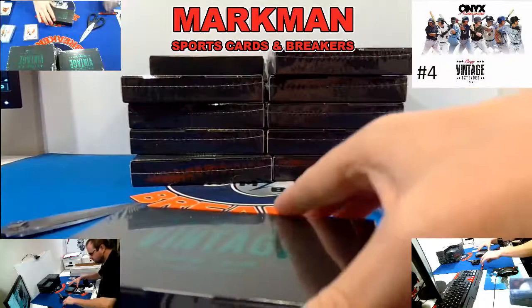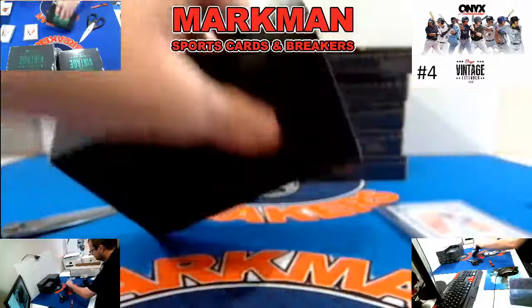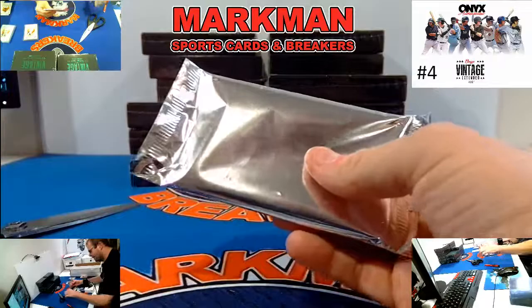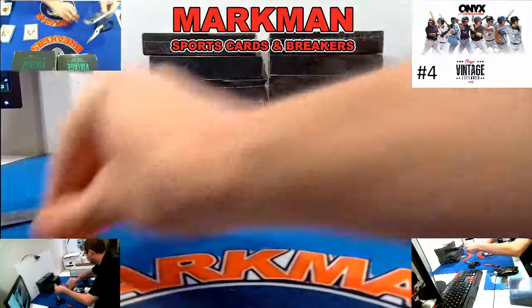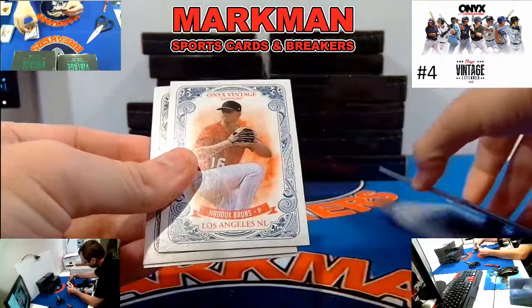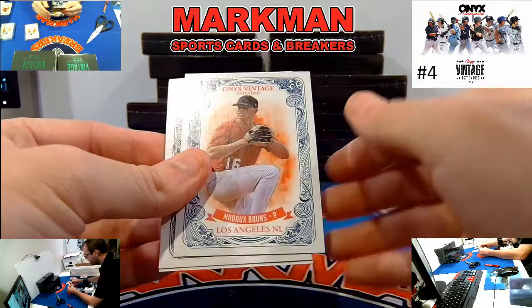All right, box six. I'm going to put these up here because that's an even 12. That way I can keep track of my numbering, because sometimes when you break a case of 24, you're like, am I on box 18 or 19? Just trying to be accurate, folks. All right, so we've been doing real well. Here we go. Two, three, four, five, six, seven, eight. All right, yep, box five.